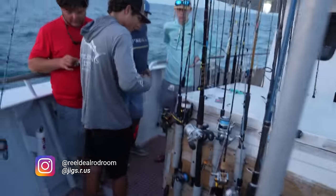We just spent the past couple hours rigging up the rods. We're slowly making our way out here. We probably got another, I'd say like 6 hours of running before we get to the fishing grounds. Did a little raffle hosted by the Rod Room and Jigs R Us. I won an awesome little Jigs R Us jig. Hopefully catch some studs on that. So it's pretty sick. There's a lot of cool prizes supplied by the Rod Room. But got all the rods rigged.